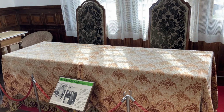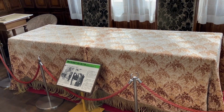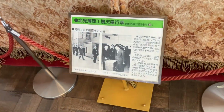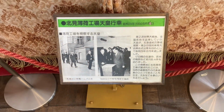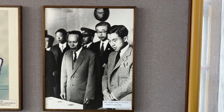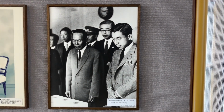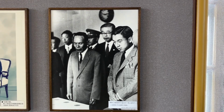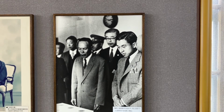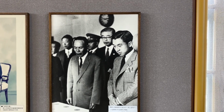The Japanese emperor used these chairs in 1954. The factory chief explained to the prince of Japanese emperor. He is now a former emperor.